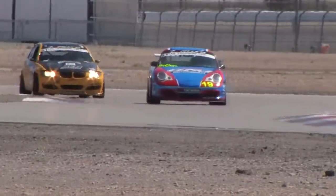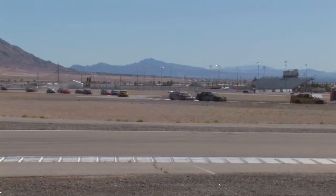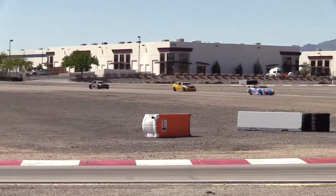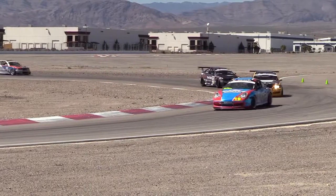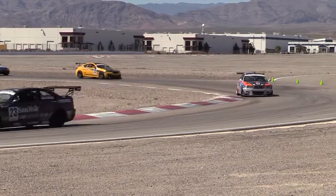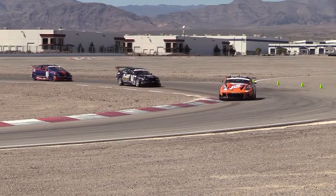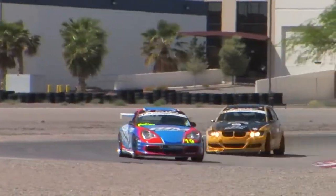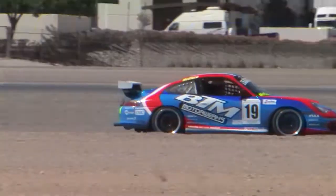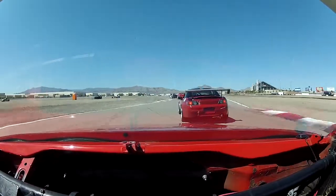In the Touring class, we had a whole heap of cars that were really close to each other, led by Gary Sheehan, and Michael Shawhan gave him all the trouble he could handle for that first segment of this 2-part race weekend. The Touring class is huge, and there's a variety of cars. You have a Hyundai, a Nissan, a Mitsubishi, BMWs, a Honda. You have front-wheel drive, rear drive, 4-wheel drive. It's turbo cars, non-turbo cars.